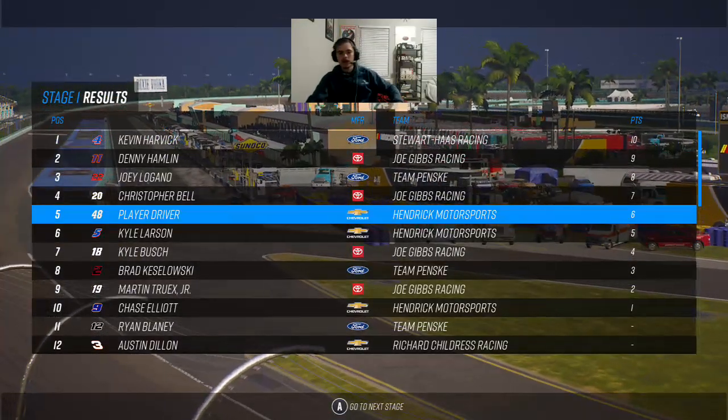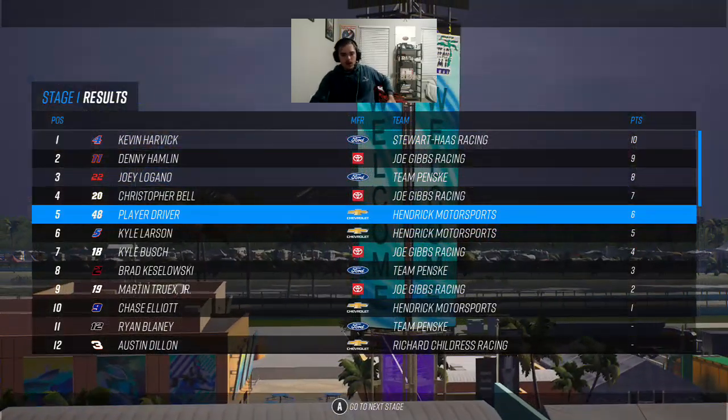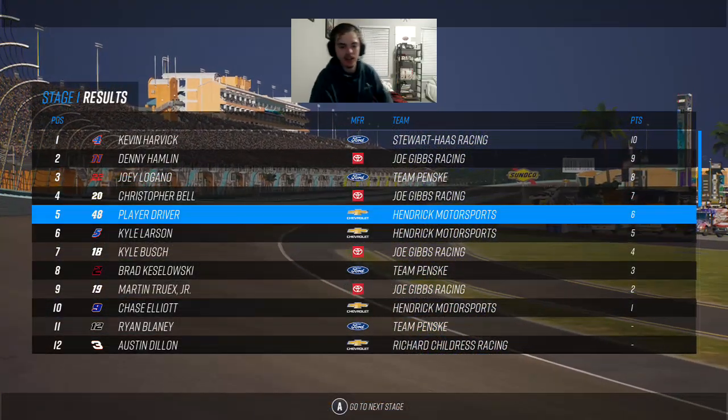Hamlin second. Logano third. Christopher Bell fourth. I finished fifth. Kyle Larson 6th, Kyle Busch 7th, Brad Keselowski 8th, Martin Truex Jr. 9th, and rounding out the top 10 is Chase Elliott.